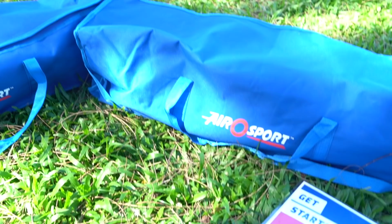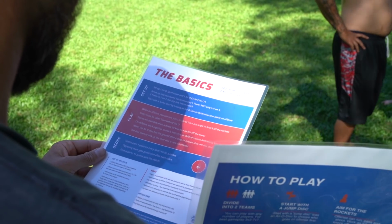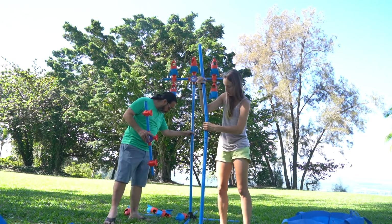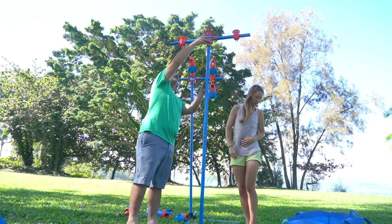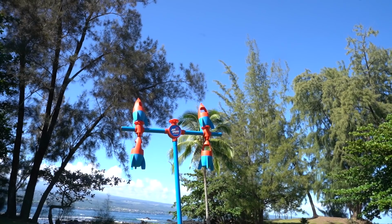One time we got together on a weekend and went out to a park and played this game called Aerosport. A company from Colorado actually invented this game and reached out to me. Basically it's a disc-based game. The object that you're throwing is in the shape of a disc, but it's like a bean bag. And the target is a pole that has 5 rockets on it. And you have to hit them directly or they don't fall off. If you just kind of barely hit the pole, it won't knock the rocket off. So it's a really good hand-eye coordination game that keeps you really active.